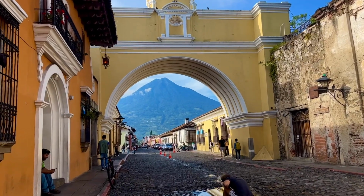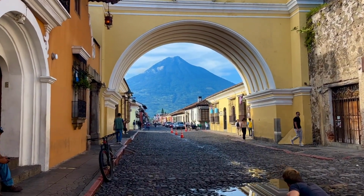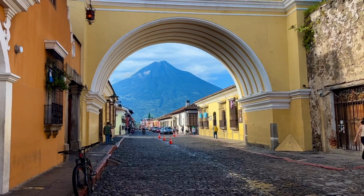But it's a great little place to come. There's lots of shops and vendors selling trinkets and snacks, and then lots of tourists and locals alike all getting pictures of the Volcano Agua, which is right behind us. It's just a great place. You're going to definitely want to come here and get some pictures.